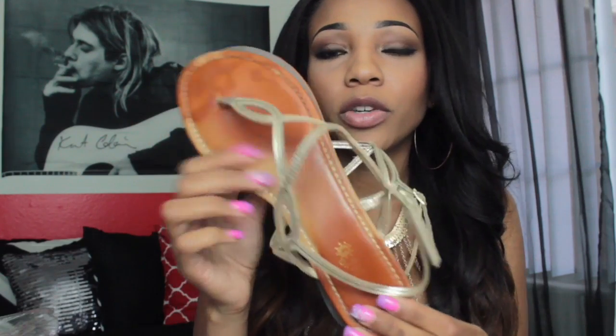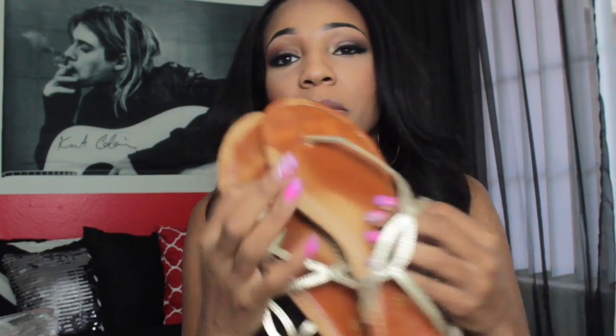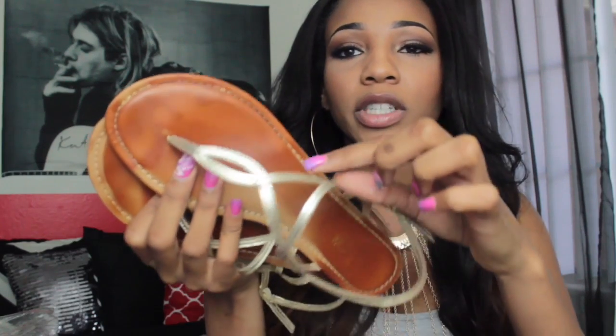What I got is this pair of sandals, and they're so cute. I've worn them, if you can't tell. And these are really comfortable. I walked around in these all day, and my feet were not hurting, which usually when I wear sandals like this, my feet will be killing me. But yeah, they're just a cute little pair of sandals, and they're gold. And I got these in a size 10 because I got some big feet.